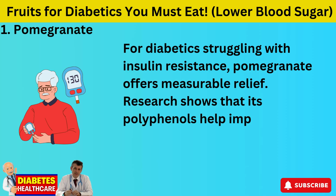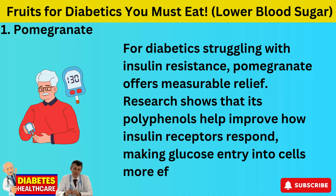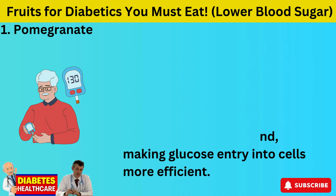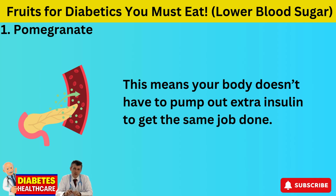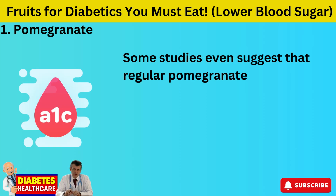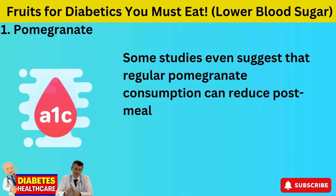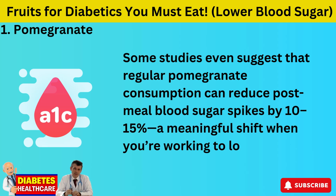Research shows that its polyphenols help improve how insulin receptors respond, making glucose entry into cells more efficient. This means your body doesn't have to pump out extra insulin to get the same job done. Some studies even suggest that regular pomegranate consumption can reduce post-meal blood sugar spikes by 10 to 15%, a meaningful shift when you're working to lower A1C over time.